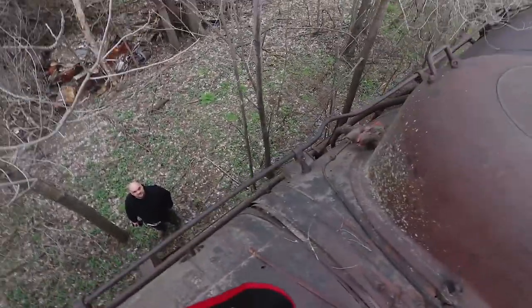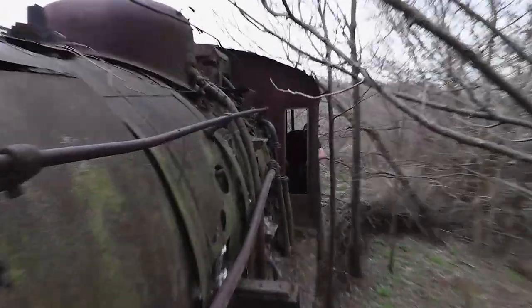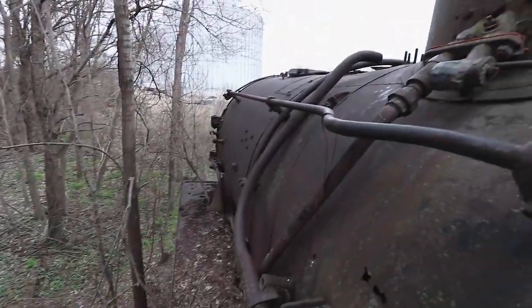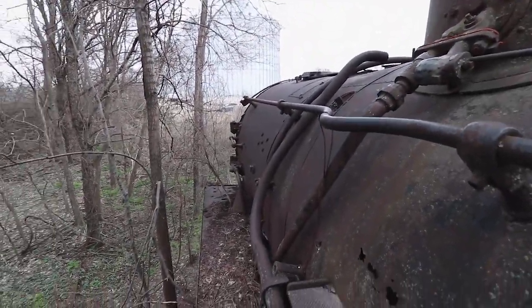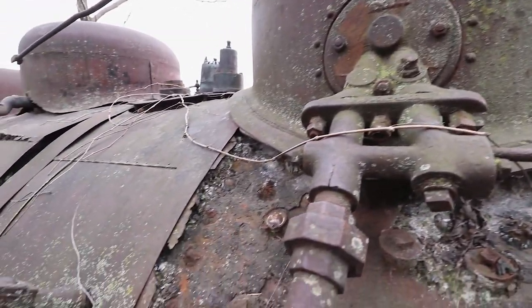Oh. Hey Max, say hi. What up? What are you doing on my train, bro? This is my train now. I am the captain now. Yeah, this thing has been rotting for decades. Oh, longer than that.